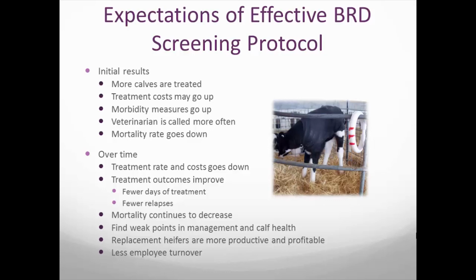Ultimately, over time, we expect that the treatment rate and the cost goes down because we're catching calves earlier. There'll be fewer days of treatment because we're catching them earlier. The recurrence rates and the relapses will be reduced. The case fatality rate should go down. We should be able to find some of the weak points in the management system when this is regularly done. Replacement heifers ultimately are more productive and profitable, and the workers are happier.